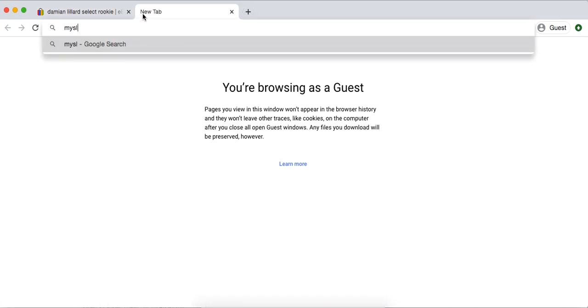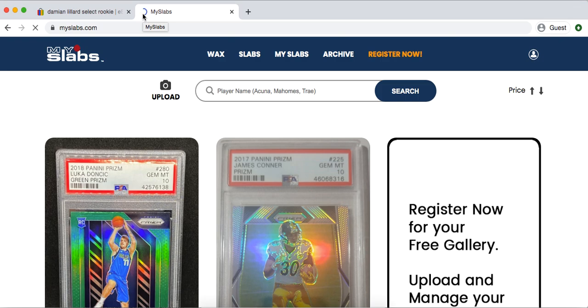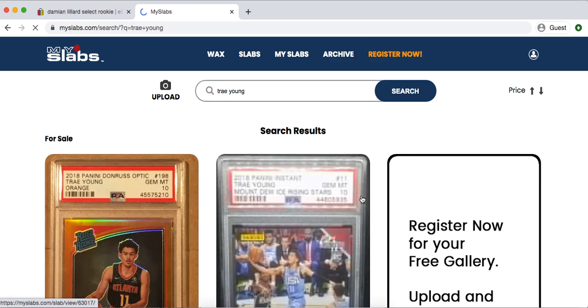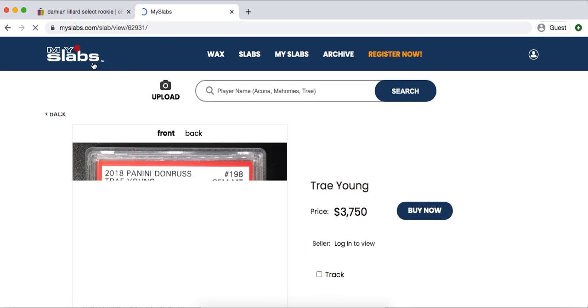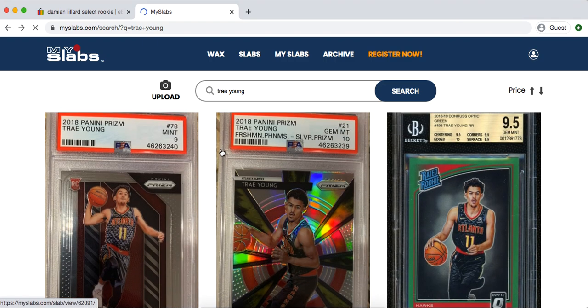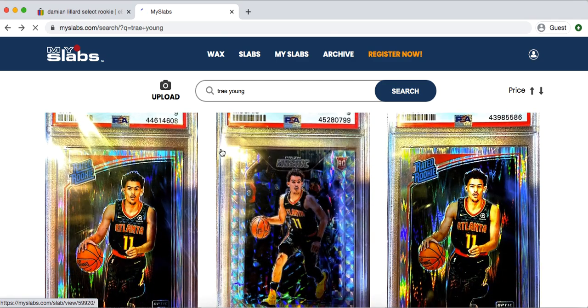So the first place we have is myslabs.com. By the way, none of this is advertised. This is simply where I buy my cards. There's absolutely no bias in any of these, but I use MySlabs for any graded cards. For example, you can just look up a player's name, and there's basically going to be all the slabs that they have. What's really nice about this is there is absolutely no tax and no shipping costs. So what this price says right here, I just click buy now, and I go to PayPal and purchase it for $37.50. There's no on top of it fees. There's no taxes. Shipping even is included. So it really helps out with saving a lot of money over time buying on MySlabs.